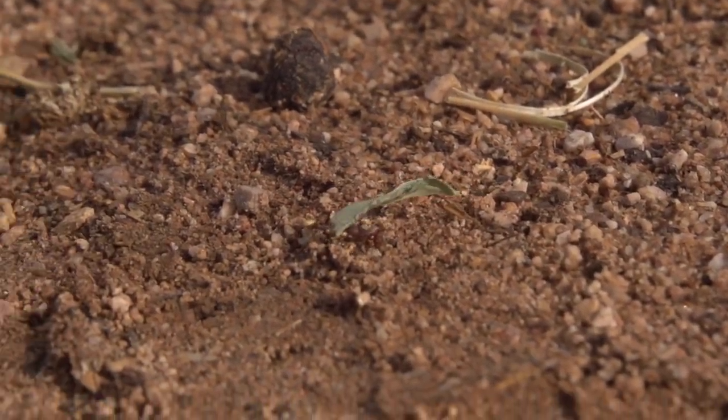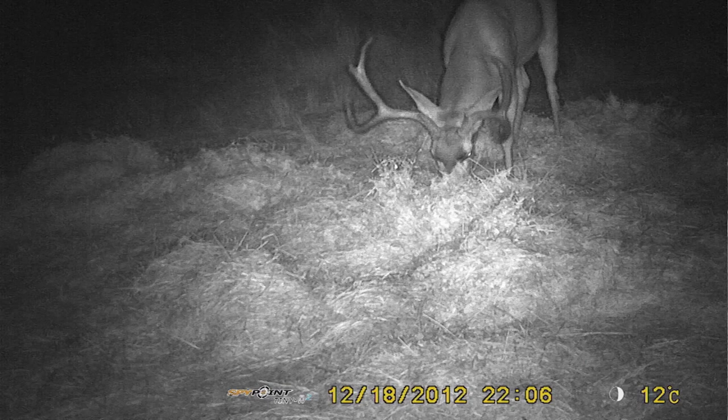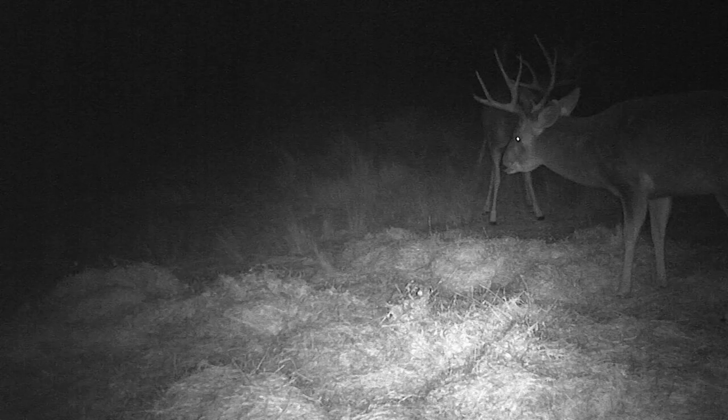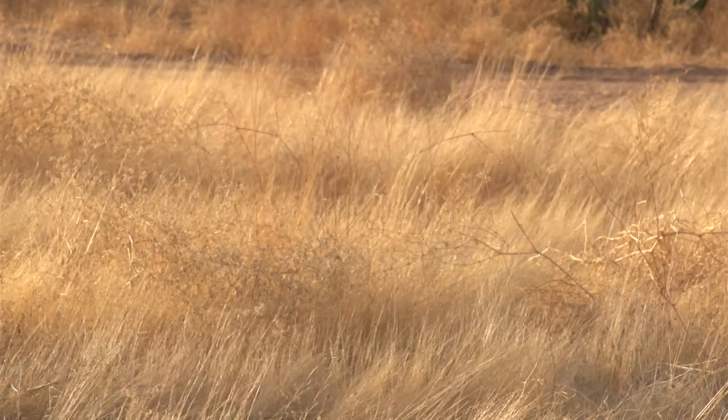On blind number 15, they had been seeing a mature 4x4 that they feel is a seven-year-old buck, and that he's not gonna get any bigger and he's gonna start coming down a little bit. When we got set up in our blind, Ralph and I figured out exactly where I could sit to shoot with my bow and he could film and not be in my way.